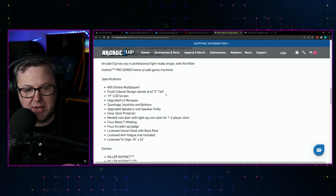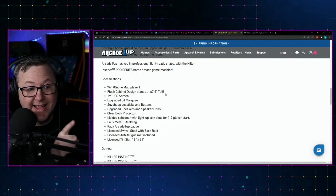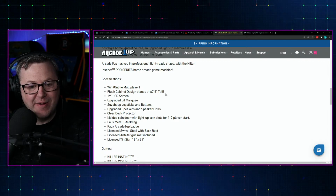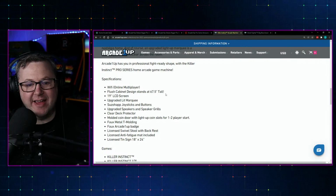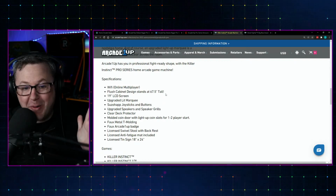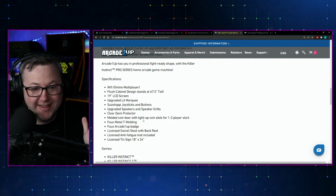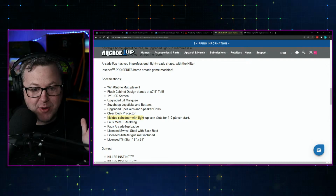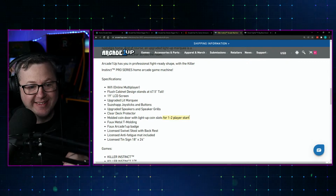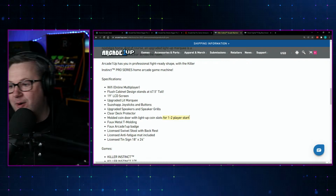Upgraded speaker and speaker grills. Clear deck protector. Okay, molded coin door with light-up coins. What? They did it! They did light up coins. Wow. The light-up coin slot for 1 and 2 players. Wait, whoa. Whoa, it's a working coin door. You press the button. Look, molded coin door with light-up coin slots for 1 and 2 player start. The word start, right? That means you press the button and the game starts. Oh, wow.